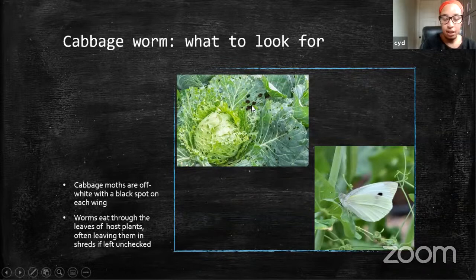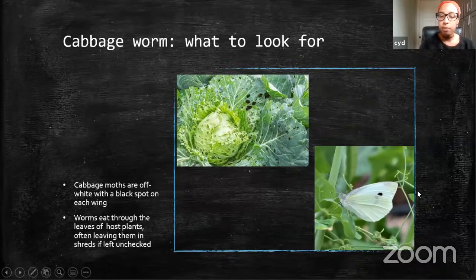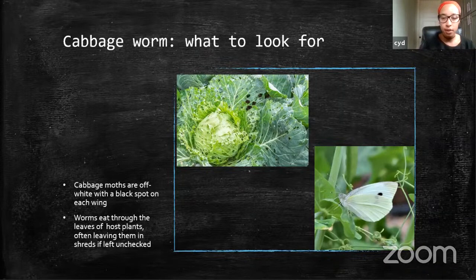So as you can see in this picture, you'll notice holes going throughout your plant. And if it's left unchecked, they can just completely shred the leaves of your plants. So that's another thing you're going to want to make sure you're checking your plants, especially early on. And here's a picture of the cabbage moth. So they're going to be these off-white moths with a black spot on each of their wings.